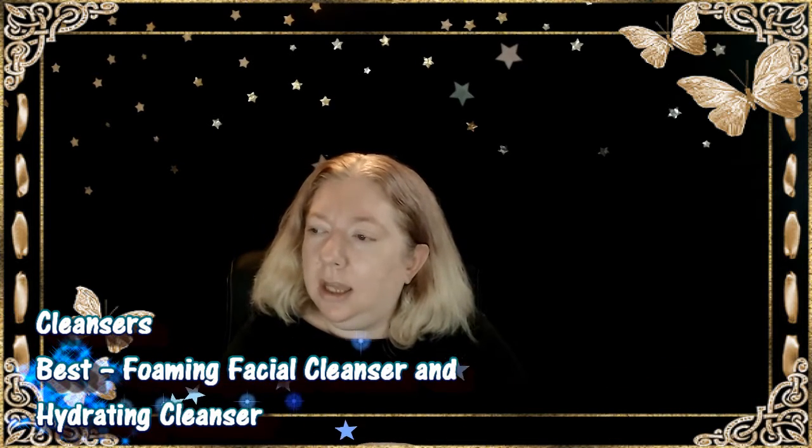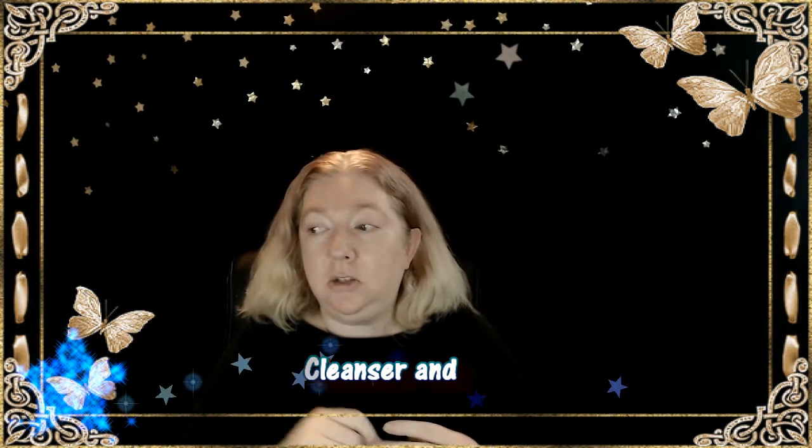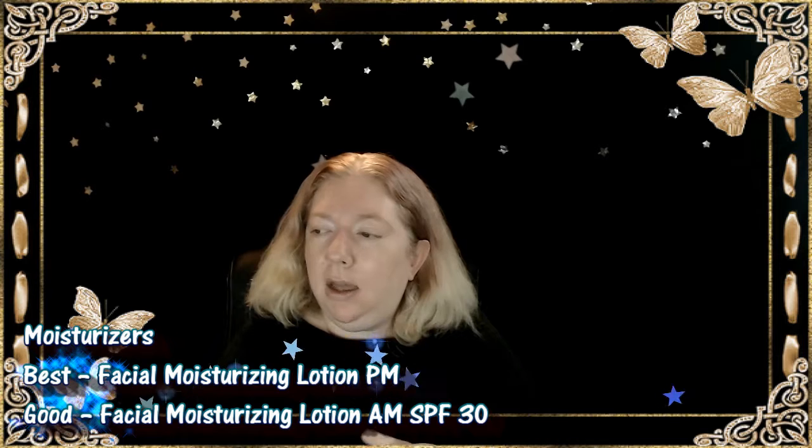The cleansers, the best ones are the foaming facial cleanser and the hydrating cleanser. The foaming cleanser is also a great choice for oily and sensitive skin, but the hydrating cleanser has a hard time removing makeup. Your moisturizers, your best one is the facial lotion, moisturizing lotion PM. The good one is the facial moisturizing lotion AM, SPF 30. The PM lotion does have a lack of antioxidants, and the AM SPF 30 has a lack of antioxidants as well. But both are best for normal to slightly oily or slightly dry skin.